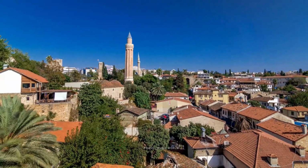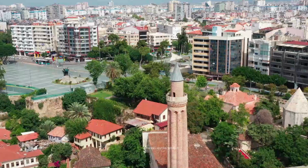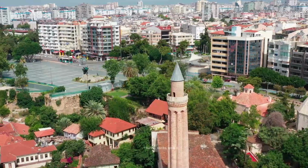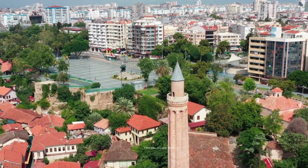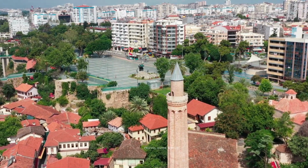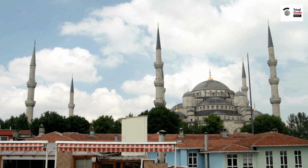But there's more to Antalya than its old town. So let's continue our journey and discover what other treasures this sparkling gem of Turkey has to offer. Next up is the Yivli Minare, a landmark that's hard to miss in Antalya. A beacon of Antalya's skyline, this towering structure has stood tall for centuries, bearing witness to the city's evolving narrative.